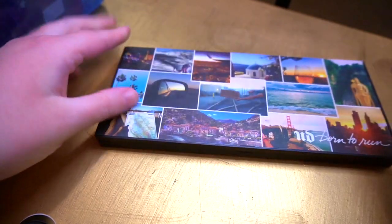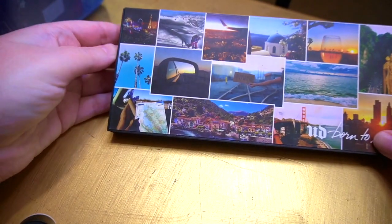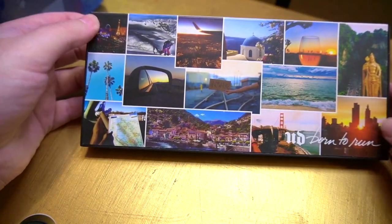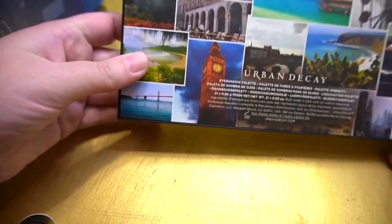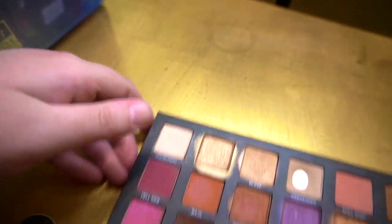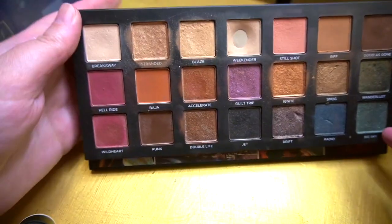This is the Urban Decay Born to Run palette. One, I just love the packaging on this. It is so beautiful. It extends to this side as well. Looks like little postcards. And then when you open it up, you have a really nice mirror.